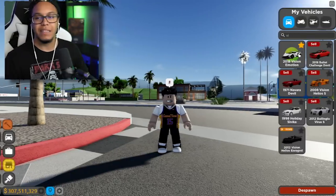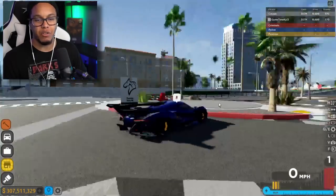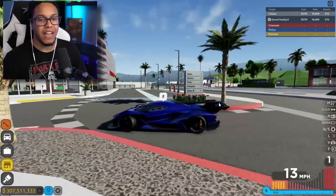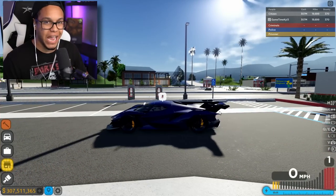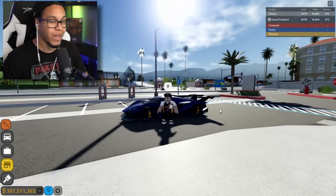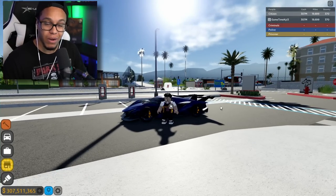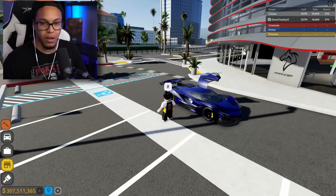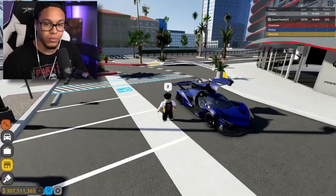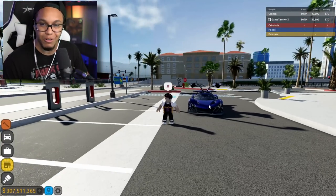Which car, you might ask? The 2018 Vision Emotion, the Apollo IE. Now, bro, I have not driven this car in ages. I have done a review on it, but I did that review in January 2021. We are almost at the end of 2022, so it's been a hot one. And this is a brand new updated review of the Apollo IE, the Vision Emotion, whatever it's called.